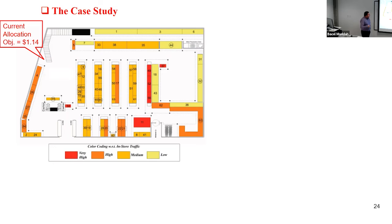So this is what we call the current layout. This is what the retailer was doing when we visited them a few years back. And we have a color coding here for the traffic. So yellow is low traffic, orange is medium, and red is high traffic. And based on the current layout, our model can estimate, it can give a score. So the current layout had a $1.14 average impulse profit per basket.